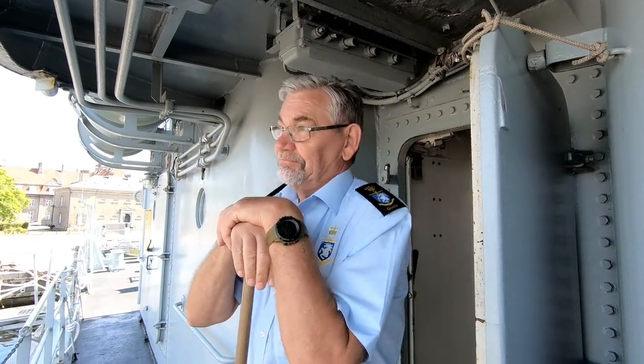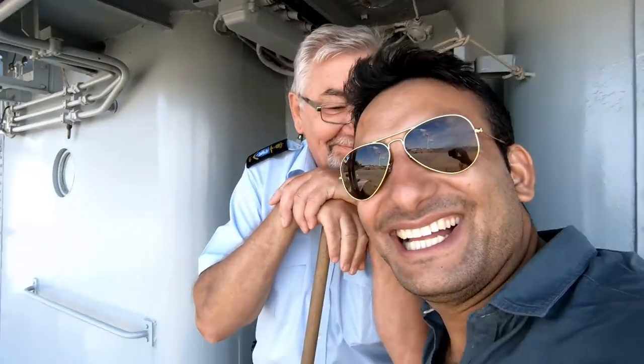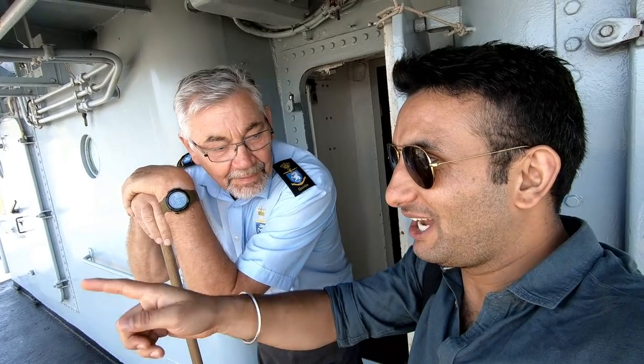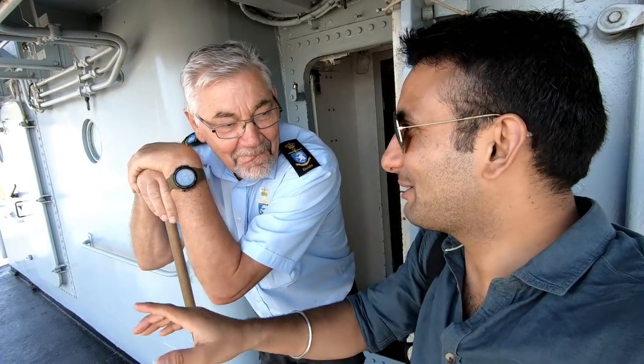So you are taking care only of this warship, or the submarine also? Only the warship here and the massive one. Okay. It's a wonderful feeling to be here. This is the first time. Last time I came to Copenhagen, I visited this place. But the moment I saw the warship, I decided I'd be going to the warship.